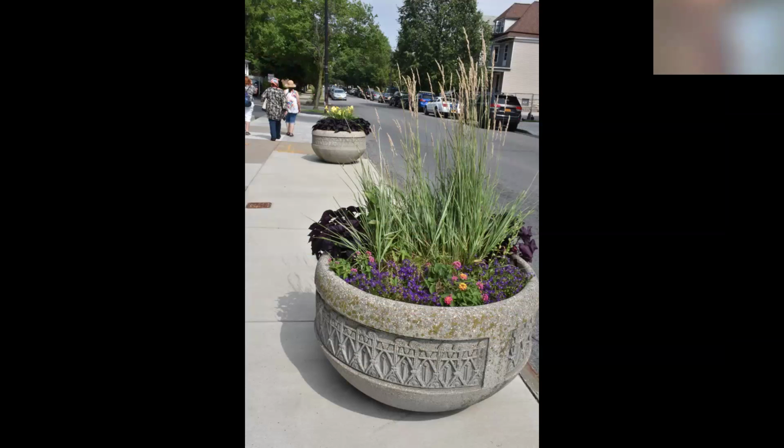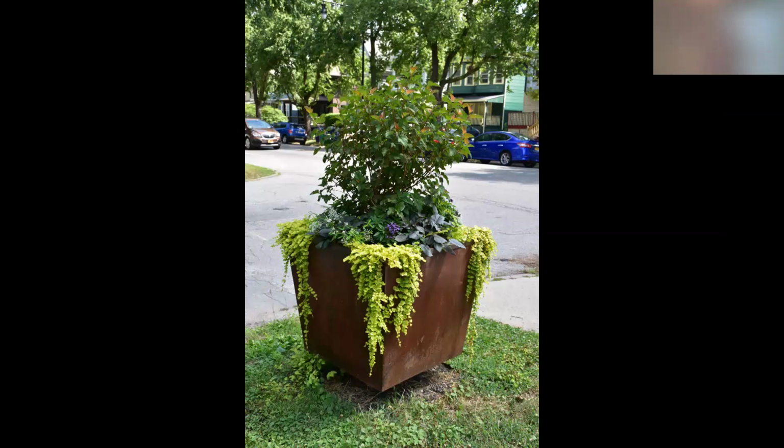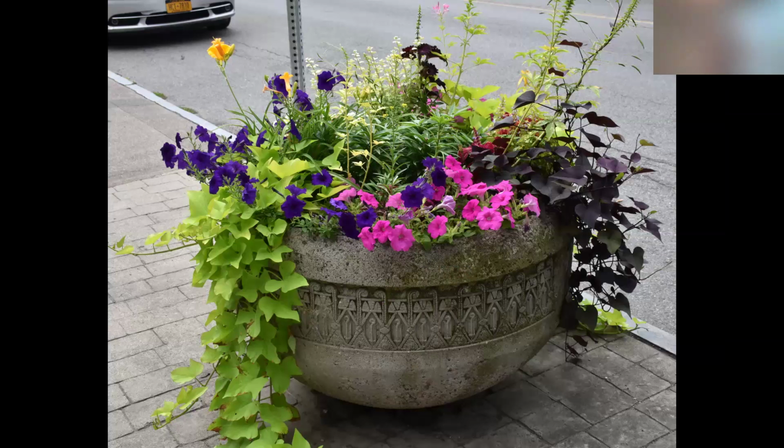And then, of course, the city of Buffalo also has nice public planters. And if you haven't been to Buffalo in a long time, they really have improved the city. I think it really is having a resurgence, and they're doing a lot to beautify the downtown area.